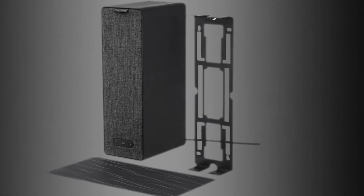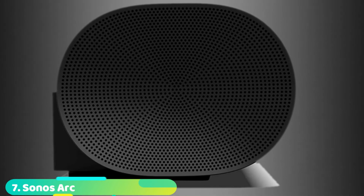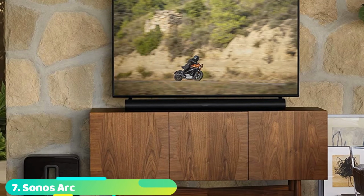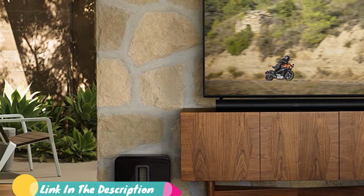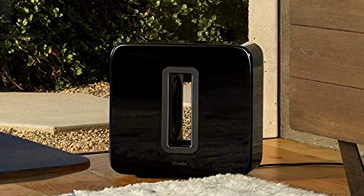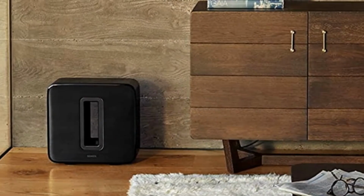Moving on to the next at number 7 with Sonos Arc. It took a while, but Sonos has replaced its original soundbar with a fantastic Arc. Beyond all the usual features you get from Sonos devices like multi-room, the Arc is all about spatial sound thanks to drivers pointing in all directions and support for Dolby Atmos. It's easily one of the best sounding soundbars we've ever tested, and it looks rather nice too.